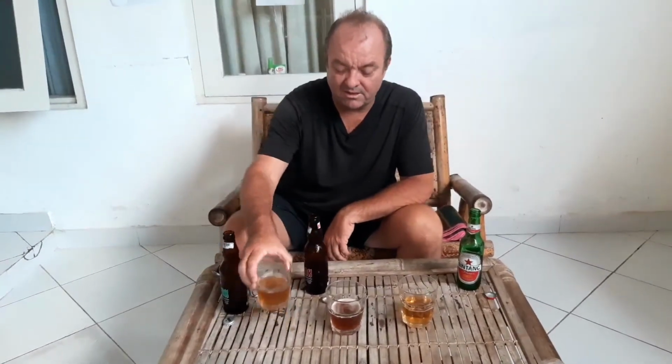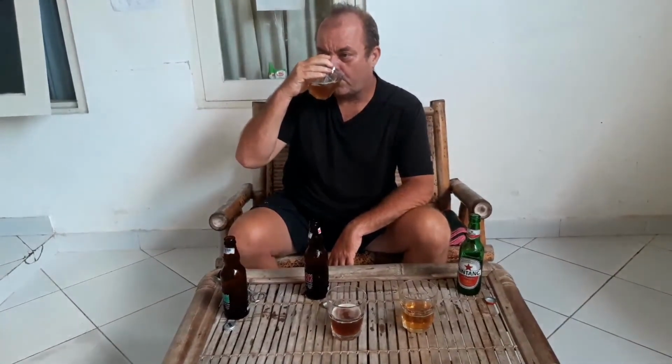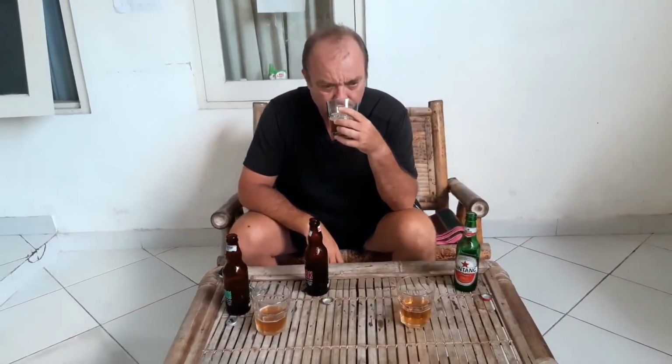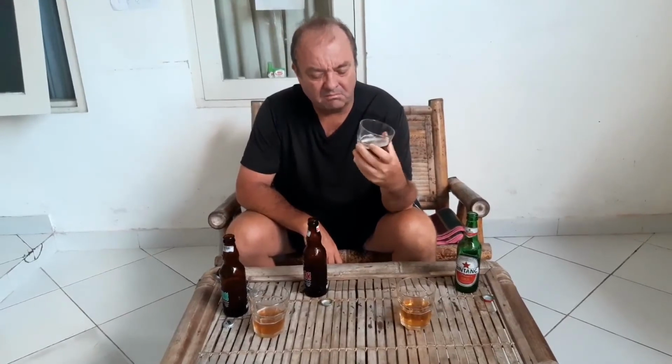Let's start with the lager. Nice smell. Doesn't really have any distinct smells, but I'll give it a shot. That's good. Nice and cold. IPA. Interesting. Smells a little more. I thought it was going to be a little bit more hoppy, but it's actually a little bit more malty. So we'll try it.